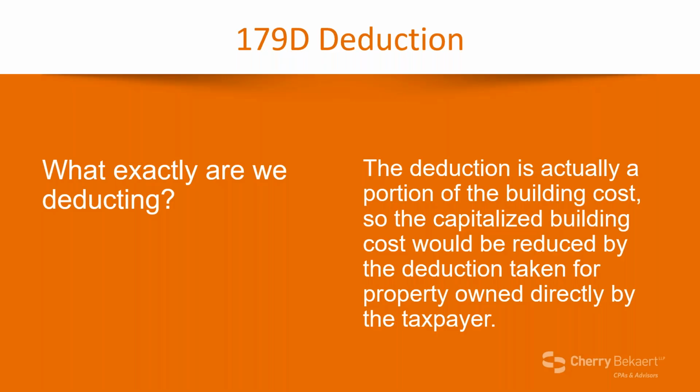So what exactly are we deducting? For the situation where the taxpayer owns the building, the full deduction is taken in the year it was placed in service, and it also reduces the building's basis, which does result in a small reduction of the yearly depreciation expense over the life of the building.